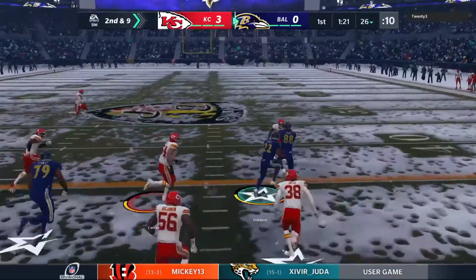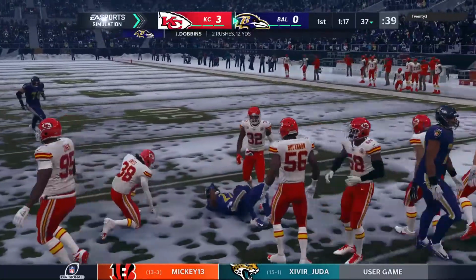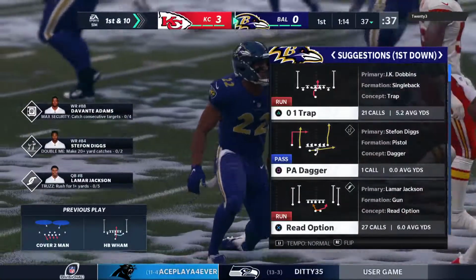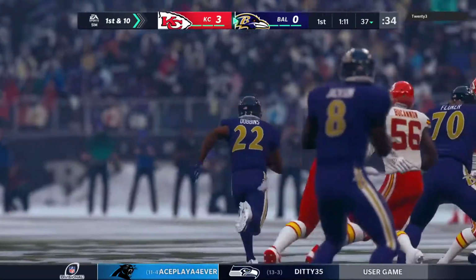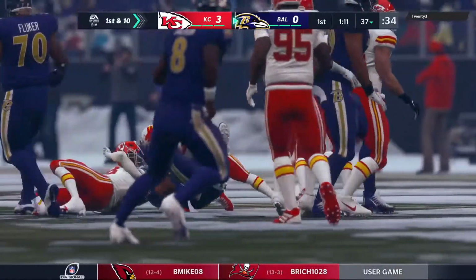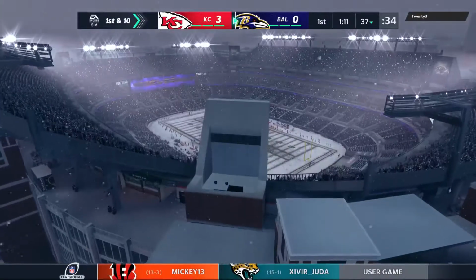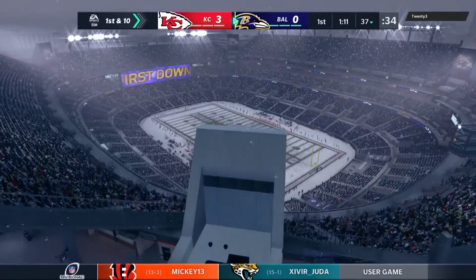Jackson on the give to Dobbins. And he's taken down, but able to slip across the 35. 11 yards there, 1st down. Well, I can certainly tell my age, partner, because when I was a kid, running backs like J.K. Dobbins with over 2,000 yards in their final season in college, they went early in the draft. Instead, he somehow lasted until the 2nd round.